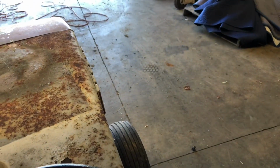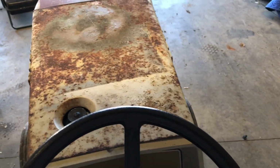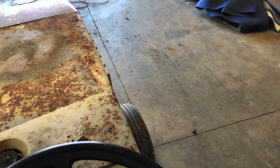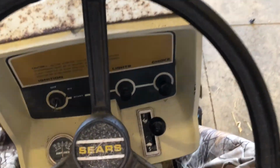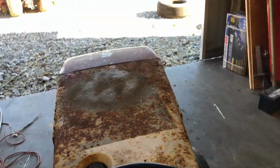So let's start this thing up. Yeah, this thing's running much better. Yeah, I still gotta figure that out. I think I just need to turn the fuel down a little bit. It's also cold too. Pull this old girl out. Yeah, she's cold.